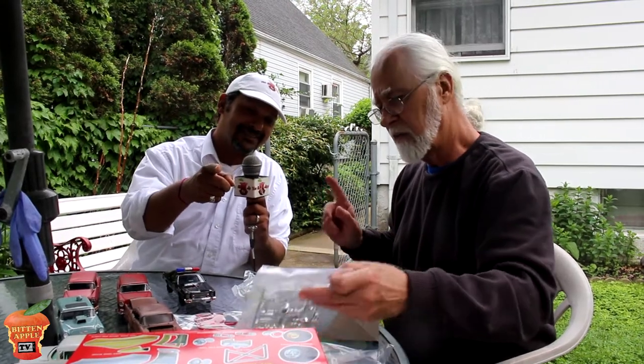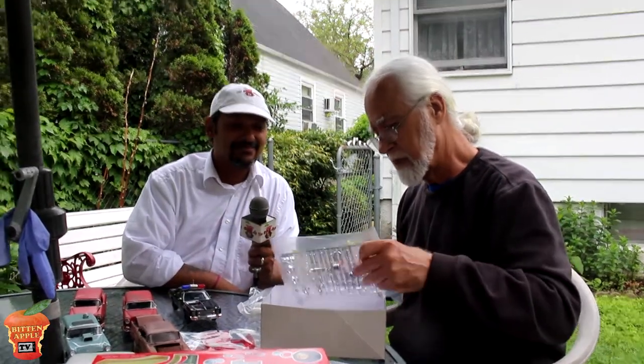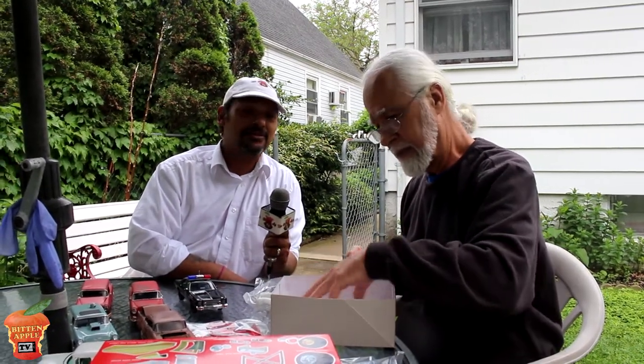And this kit is readily available in your hobby stores, so you don't have a problem picking it up. You should be able to get it. It can be found at almost anywhere, to be honest.